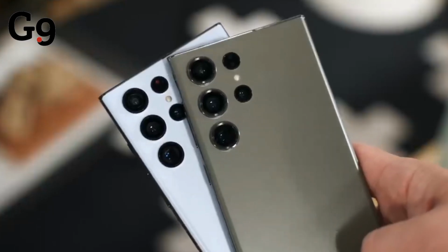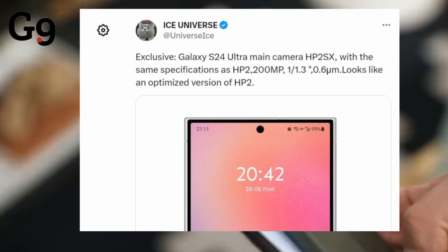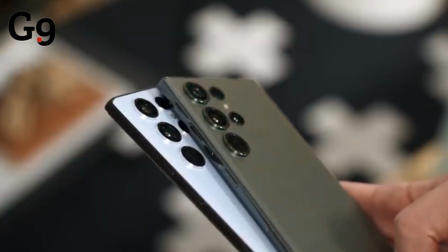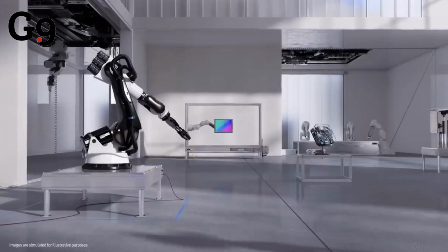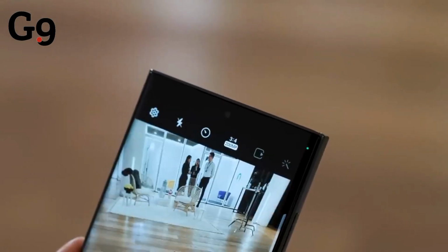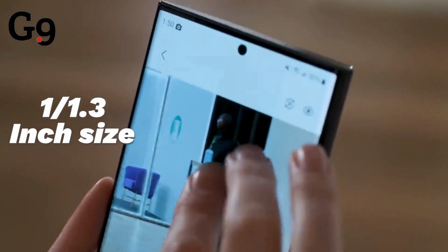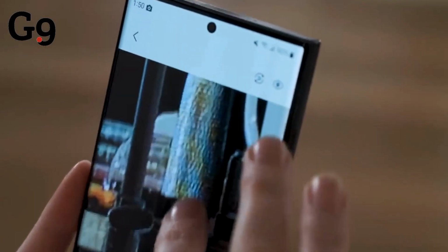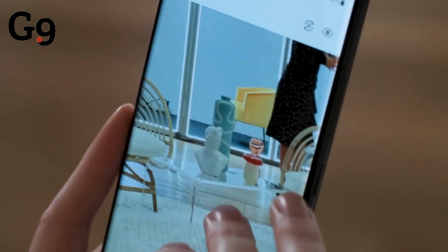According to a well-known leaker, the Samsung Galaxy S24 Ultra might feature an optimized version of the already impressive 200-megapixel ISOCELL HP2 sensor found in its predecessor. This refined version, known as the ISOCELL HP2SX, is set to deliver even better performance, pushing the boundaries of mobile photography. This powerful sensor is expected to have a 1/1.3-inch size and individual pixel size of 0.6 enabling you to capture stunningly detailed images with incredible clarity and sharpness.